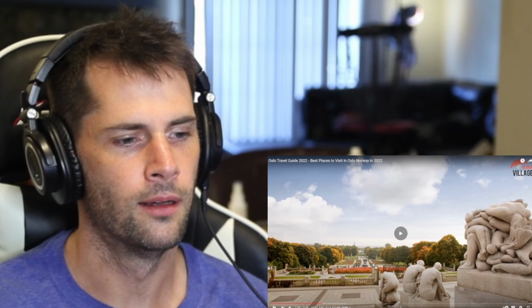Travelers will also want to spend time visiting the rest of Frogner Park, which includes picnic areas, recreational facilities, an extensive rose garden, and the country's largest playground. Look at some of these sculptures. This is genuinely amazing art as well. The Oslo City Museum is also located here, as is the Vigeland Museum, which is located just beyond the park. Wow. 2. Akershus Fortress.